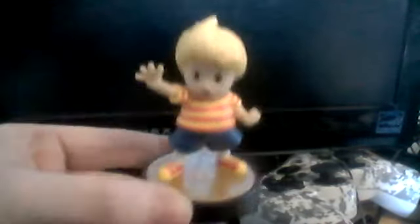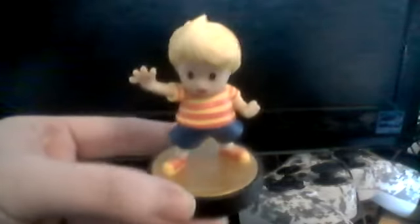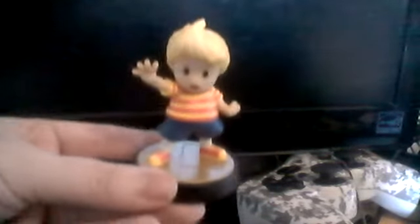And then we have Lucas, who, fun fact, was probably the first amiibo I ever owned. It's between this one and another one, which I will point out later. But yeah, these are my Super Smash Bros. Brawl fighters that I have.